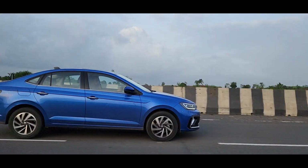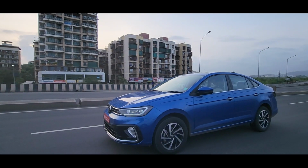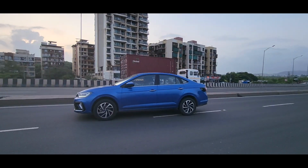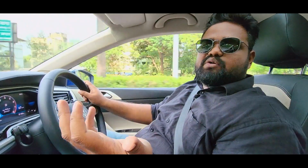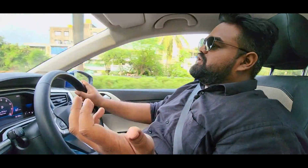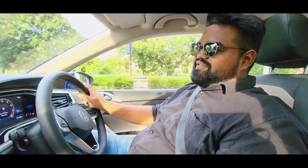Now it is a 3-cylinder, so yes, the NVH levels are a little higher when you are pushing the engine, when you're revving the engine hard at lower gears. And if you are in the 2nd or 3rd gear and you're revving above 3000 RPM, you will hear the grunt of the engine. And let me see if there is an open patch.